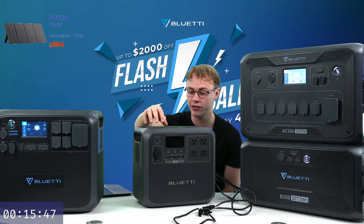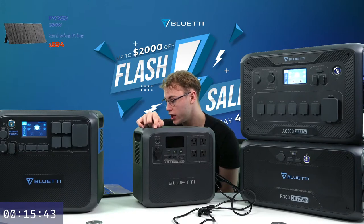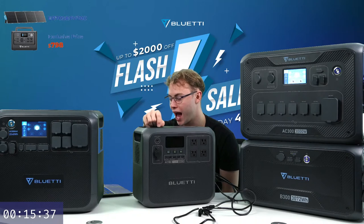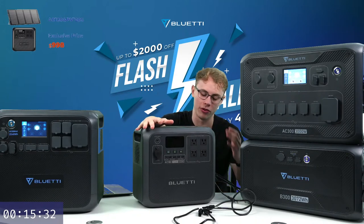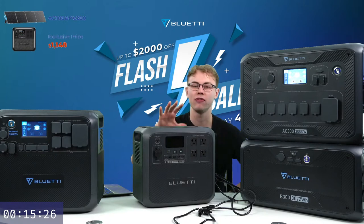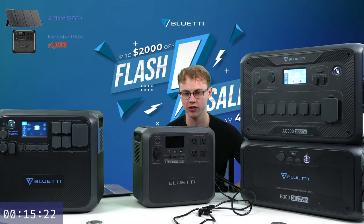From up to two PV200 panels in series, 60 volts, right? Or alternatively, you can connect one PV420 panel and it will take you 4 hours to recharge from zero to 100% and approximately 3.2 hours to recharge from zero to 80%. It accepts 500 watts of solar input, 12 to 60 volts and 10 amps, 500 watts.